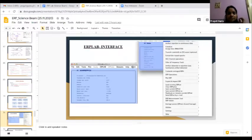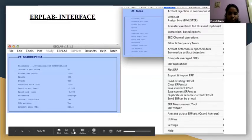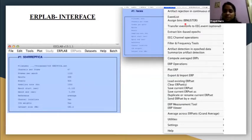So this is the ERPLAB interface. This is the EEGLAB, and we have ERPLAB installed in it. I'll use the pointer. So these are the specifications we can do while processing ERPs, like assigning bins, having the event list, marking channels for rejection, averaging, plotting the ERPs, and choosing specific channels for averaging. So we have all these operations and processing features in ERPLAB.